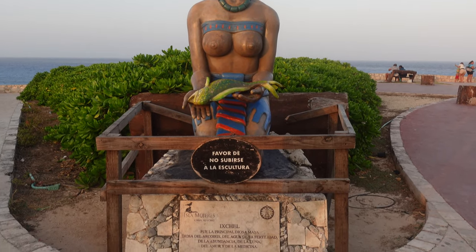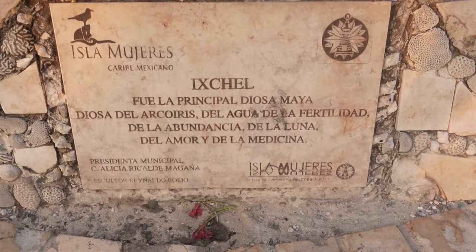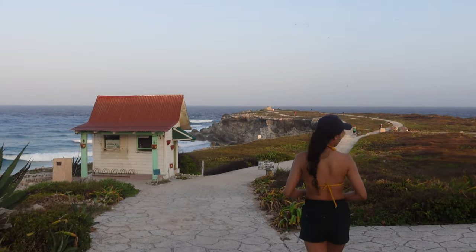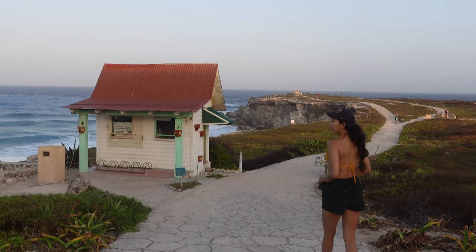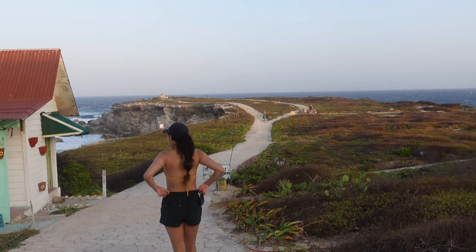abundance, and medicine. In pre-Hispanic days, Mayan women and girls would make pilgrimage to the island as a rite of passage and bring offerings shaped in feminine figures to the goddess. Having witnessed this, the Spanish colonizers named it Women Island. Isla Mujeres is truly a special place because it makes the only pueblo mágico on an island in Mexico.